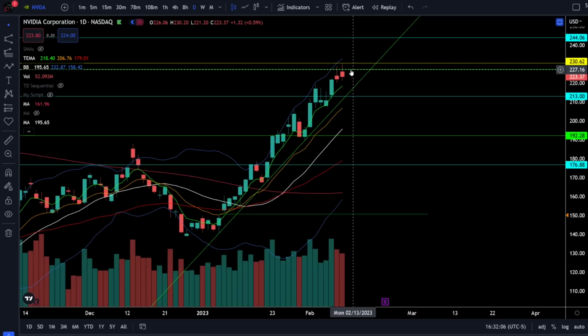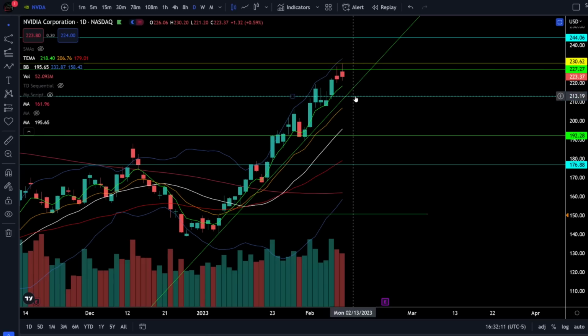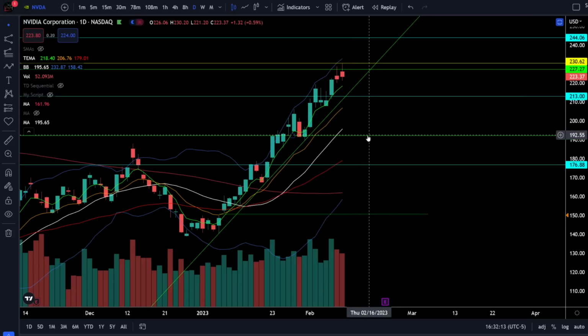The next likely upside target if we close above 227 is going to be that next target higher at 244. If we break down below support at 213, we could come all the way back down towards 192.